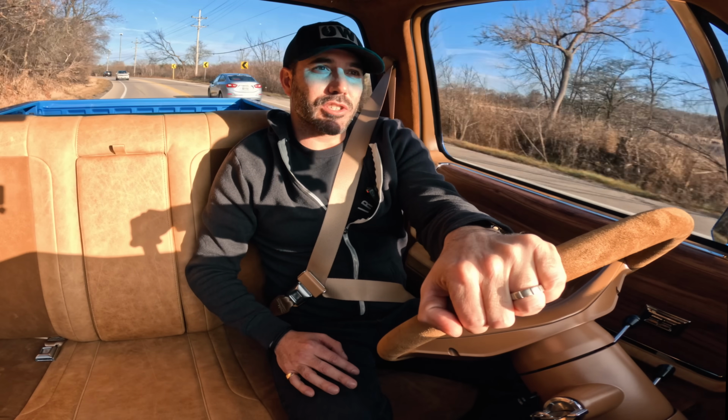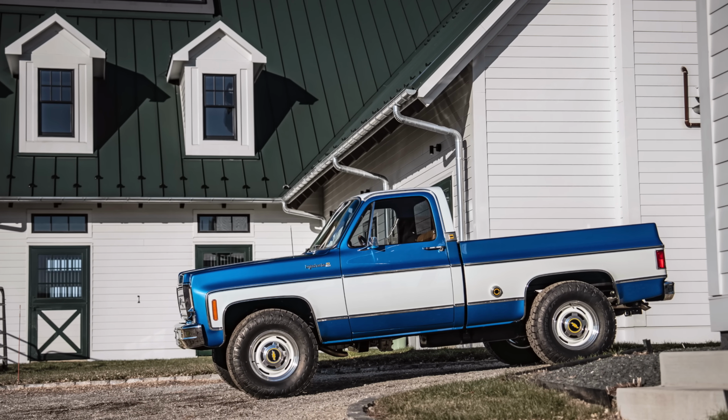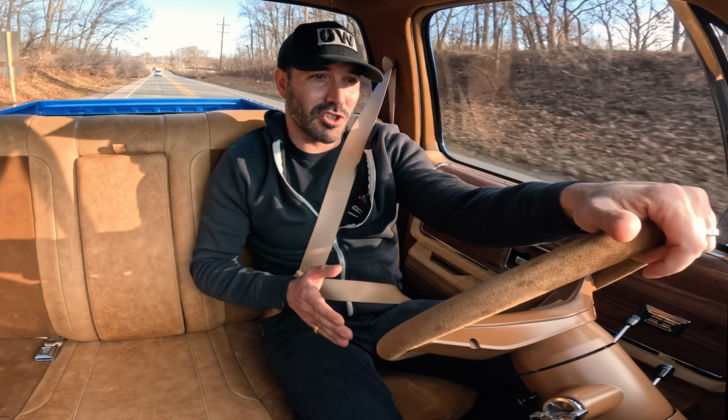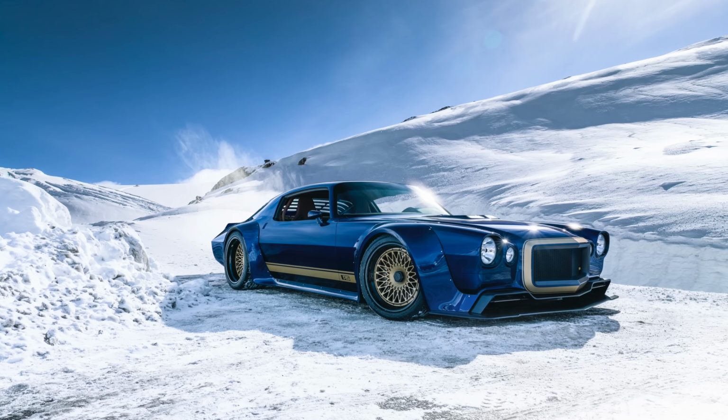But this particular customer wanted something a little bit nicer. Amazing customer, local guy. This truck's built for a dude named Vince, who is building a hell of a car collection, because this truck is going to live in a garage right next to the Road Rage Camaro. That's going to be a hell of a look, man.